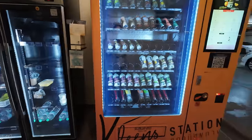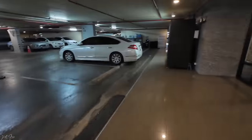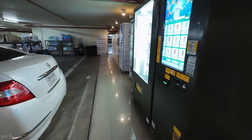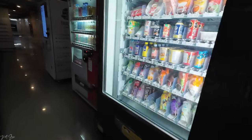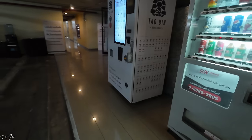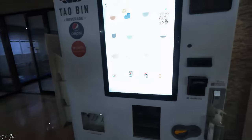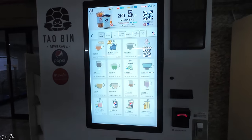Convenient, is this? You get some vending machines, a couple over here. They even have a towel bin too here. This is one of Emma's favorites here.